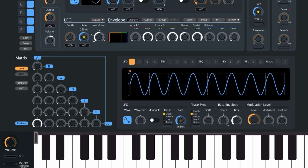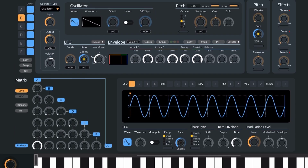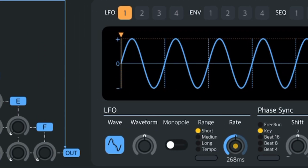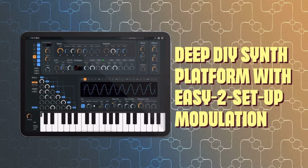Nambu is not something I'd recommend for really new beginners when it comes to synthesizers, but for seasoned synthesizer users, you just can't go wrong with this one. It's just too much fun. It's like having a synthesizer DIY platform.